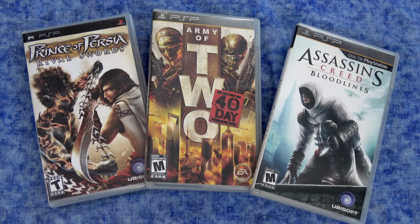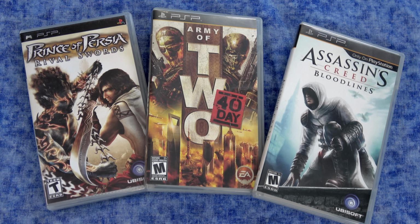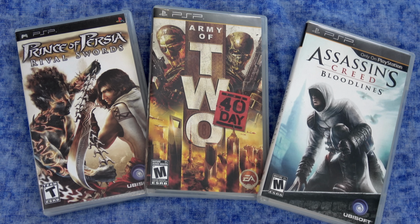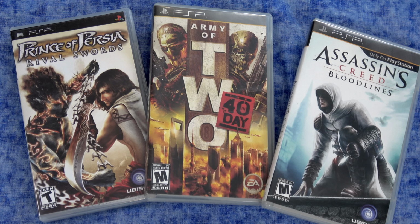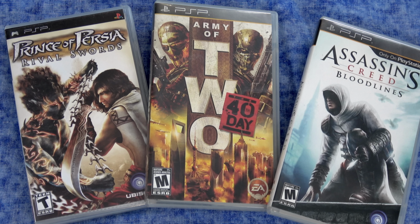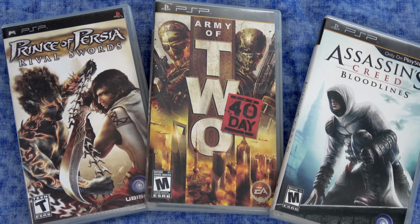Here are 3 franchises that I think most of us probably played on our Xbox 360s and our PS3s. I haven't played these on the PSP yet, but these are games I'm probably going to dive into sooner than later. I've heard many good things about Army of Two. Yeah, so if you played any of these right here, let me know down in the comments.